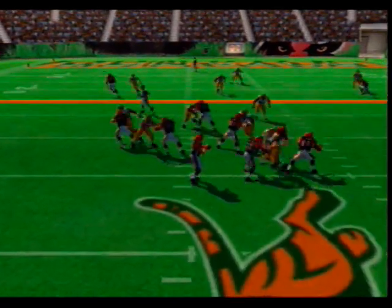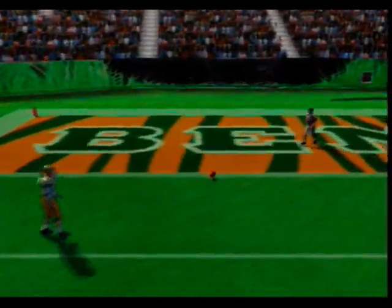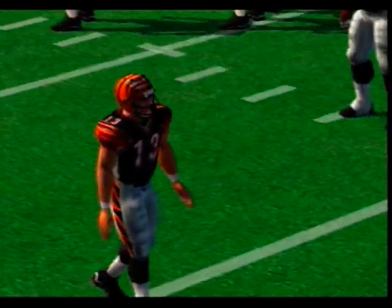Pass play here on first down. Pressure with the throw. Almost intercepted. Fisher was the intended receiver on that play. Wilson was there on the coverage.